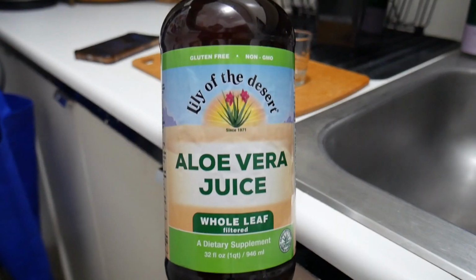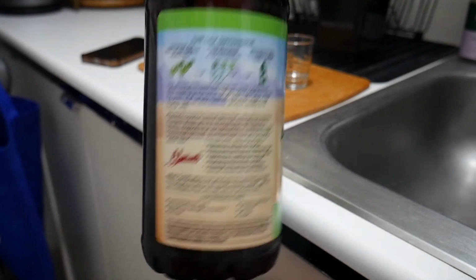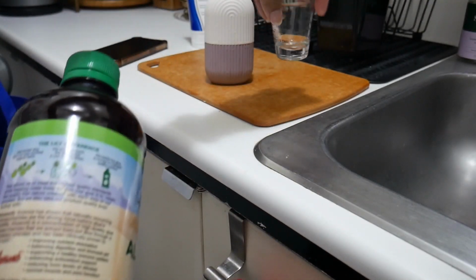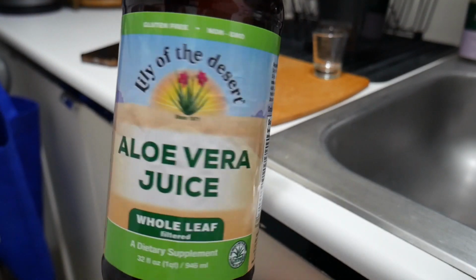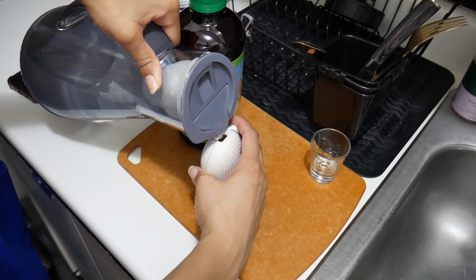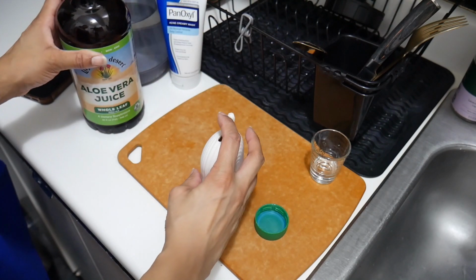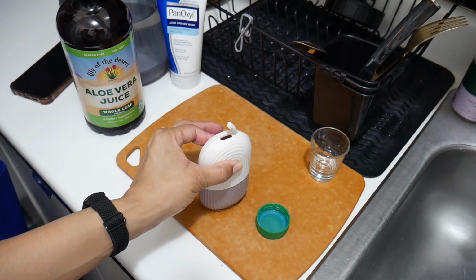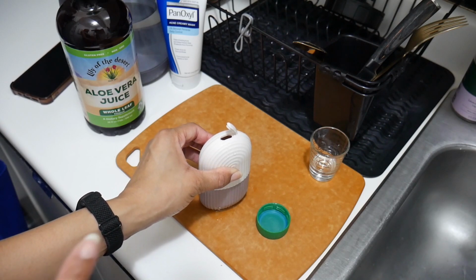But anyway, this is the aloe juice that I have been using, aloe vera juice, whole leaf. I've also been taking a shot of this in the morning every day, which is why I have the shot glass here. So I just wanted to add that in just so you know. But I'm using it on my face, and I'm also taking a shot of it every day because I heard it's good for your skin. So I basically just go back and forth between adding a little water and adding a little aloe. And another thing too is that because we all know water expands, you squeeze the sides to make sure it's not spilling out, because if it does spill out, it's filled up too much, and when it freezes, it's going to overflow.